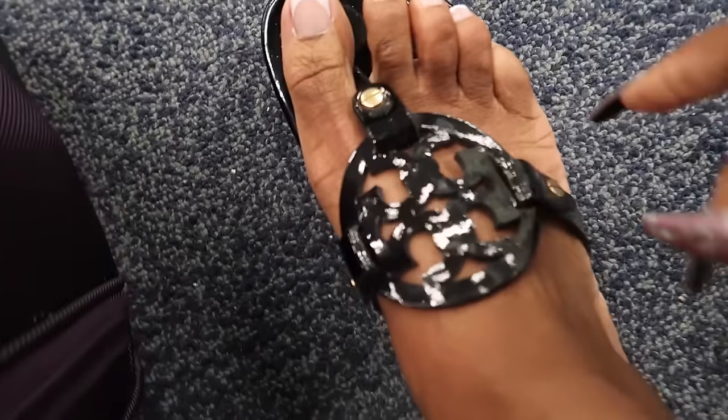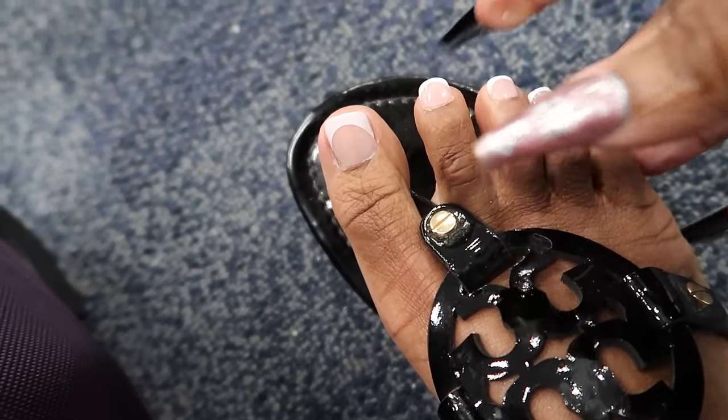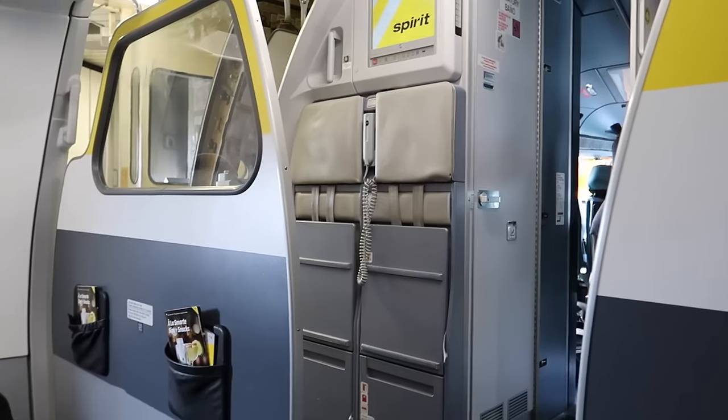Please. Alright, y'all, I gotta go. I dug the glue out, y'all. We fixed. Got it over here. Oh, gotta go. They got me the first chair on the plane. Dang.